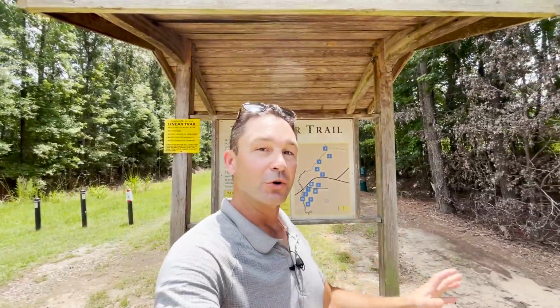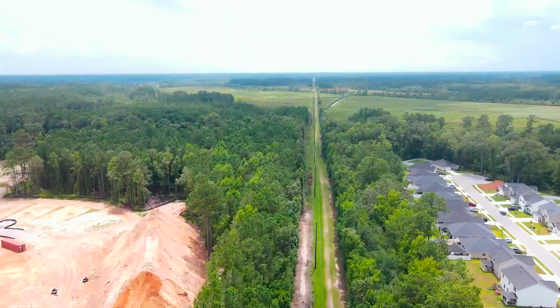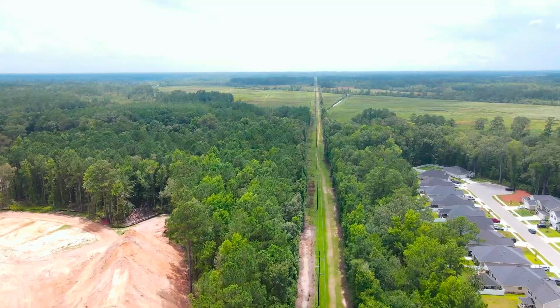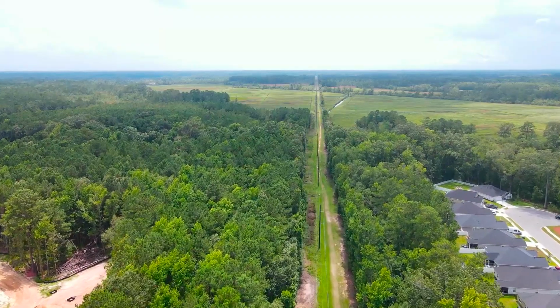All right, so one of the coolest things about this neighborhood is the New River Linear Trail actually runs right through the center of this neighborhood. And this actually goes for several miles, and it actually dead ends into the New River, overlooking some of the most beautiful rice fields in the Lowcountry. And there are plans from the county to extend this trail even further.